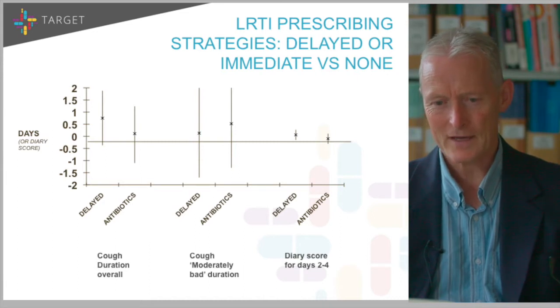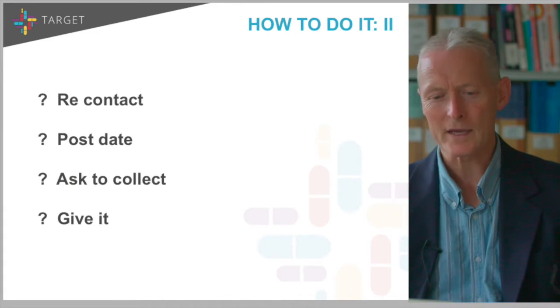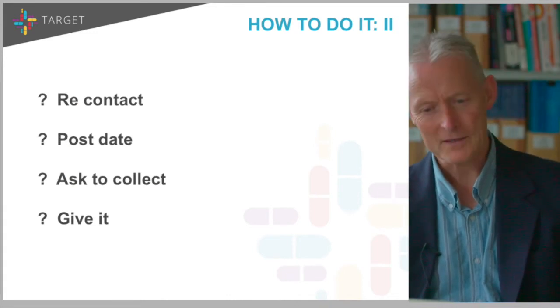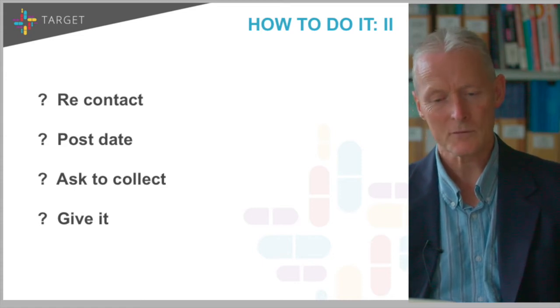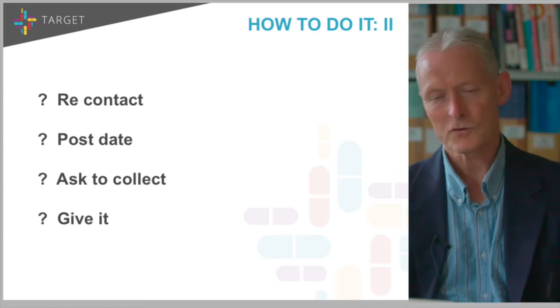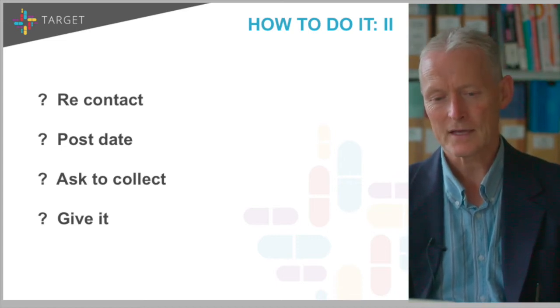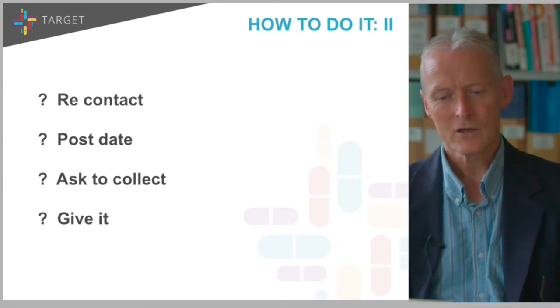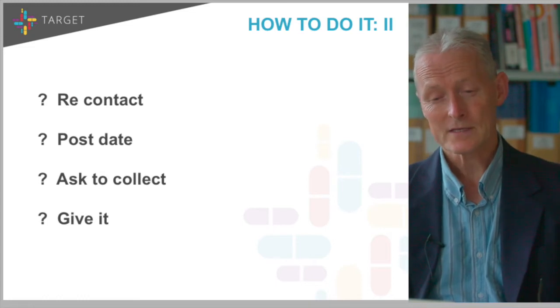The second bit of how to do it is that you can give a delayed prescription in any number of ways. You can say, come back and see me, or give me a phone call and I can give a prescription. You can post-date the prescription. So for a sore throat, you'd say, I'd give you a post-dated prescription for 5 days. That's a little bit more constraining. You can ask them to come and collect it, which is probably what we've done in most of our studies.